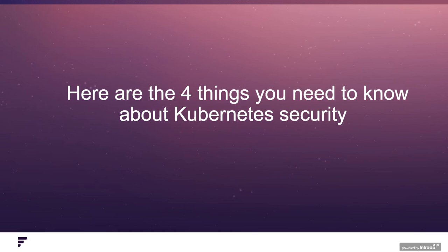The first time you use Linux, it feels really intimidating because it's a new paradigm. Once you get used to it, it's not that overwhelming anymore. So let's go ahead and dive into these 4 things.